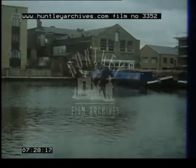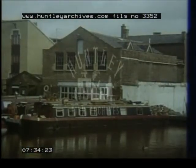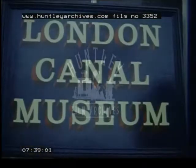Here is Carlo Gatti's ice house, where he stored ice for the catering trade. Originally, ice was collected from the canal in winter, but later he imported blocks of ice from Norway, delivered here by barge from the docks. The building is now the London Canal Museum.